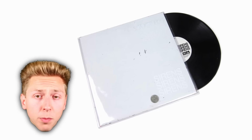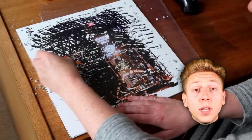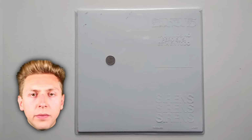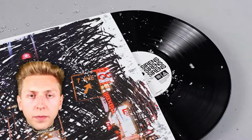Shifting gears to a newer project, we have the 2016 album Sirens by American electronic artist Nicholas Jarre. For the deluxe version of the vinyl, the front jacket is completely covered in scratch-off paper, similar to that of a lottery ticket. Included in the plastic sleeve the jacket was held within was also a quarter that you could scratch with if you choose.